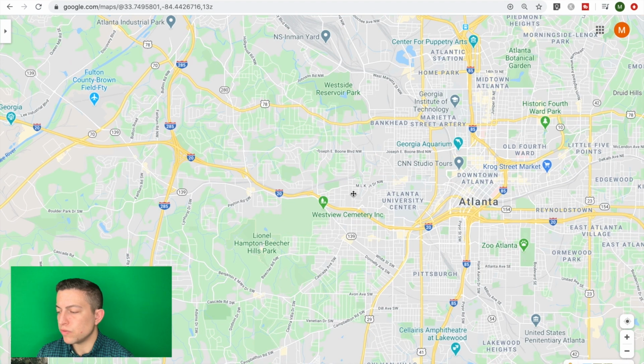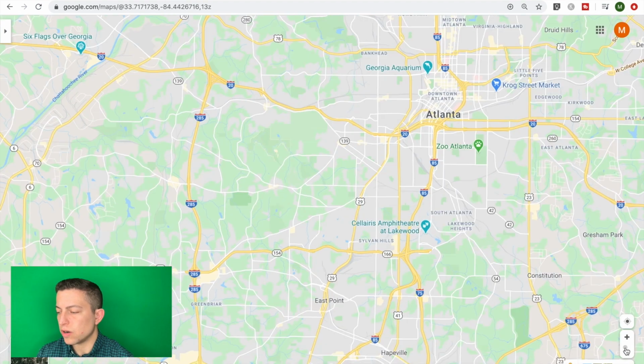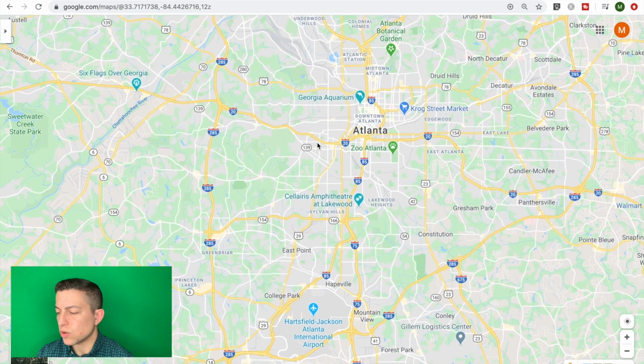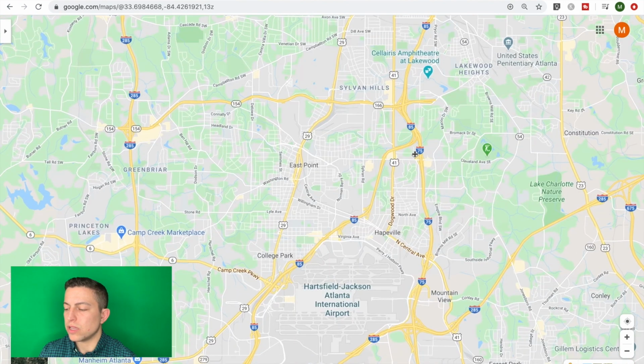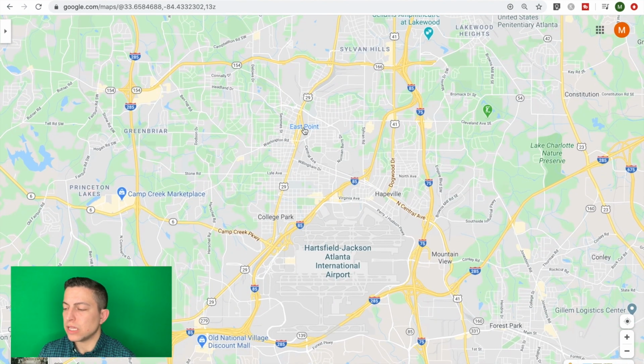All right, let's move south to our southwest quadrant. So we're going to look at here, again, bordering 285 up to 75 to 20. So this southwest quadrant, again, you have a pretty mixed bag. This area can be great for an investor because there's a lot of economic development going on around Hartsfield-Jackson, which is our main airport, one of the busiest airports in the world. I actually really like College Park, Hapeville, and East Point, which make up what we call the Tri-Cities. So I think there's a lot of value to be had here.